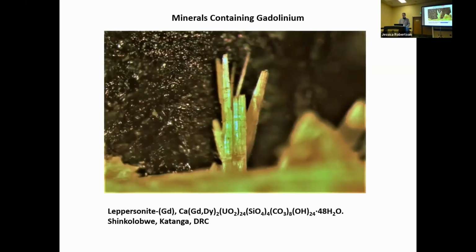Now we're into the gadolinium minerals, and if I remember correctly, there's only 6 minerals with gadolinium as the primary rare earth element. Most of you are familiar with the Shinkolobwe mine. This is the mine that provided the uranium for the Manhattan Project. And so it's extremely famous, a huge mine, closed now, been closed since the 1980s, but still produces specimens.